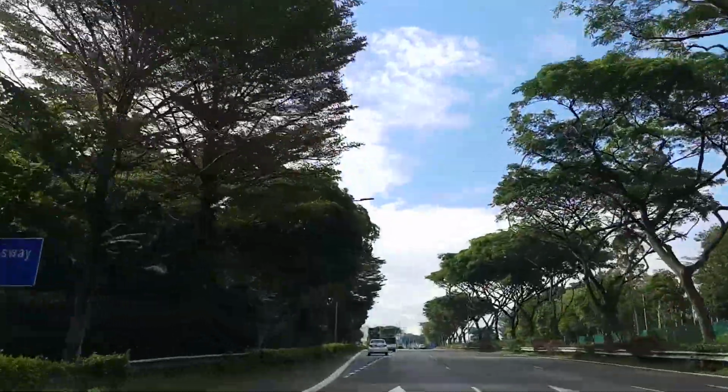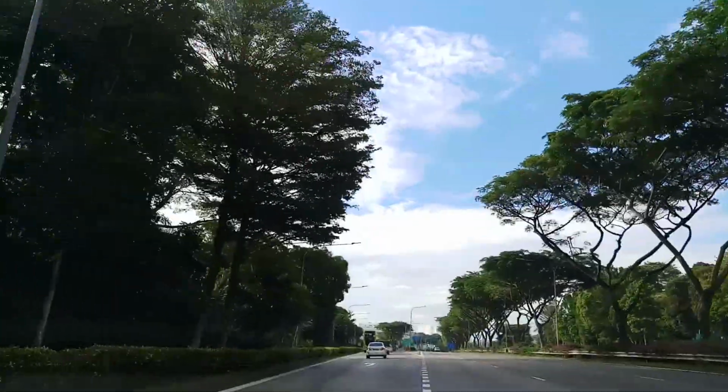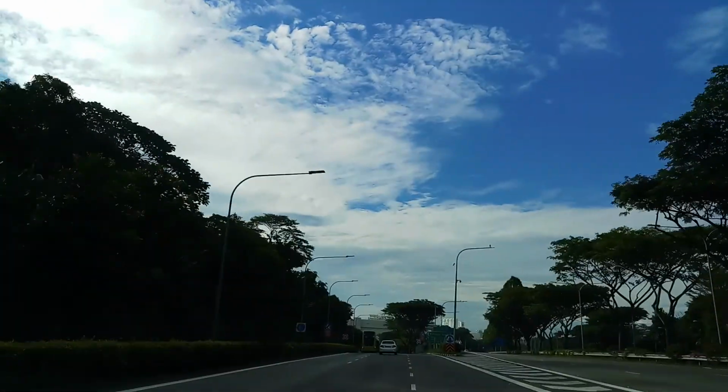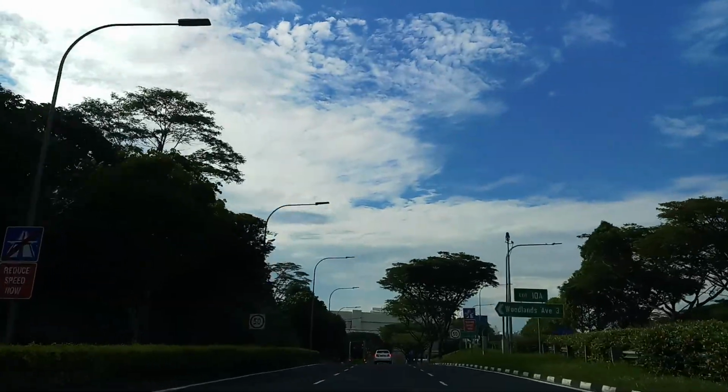Woodlands, but today is empty. The congestion used to start from here all the way to JB, Johor Bahru, Malaysia. Today, because of the restriction under COVID-19, the road is empty.